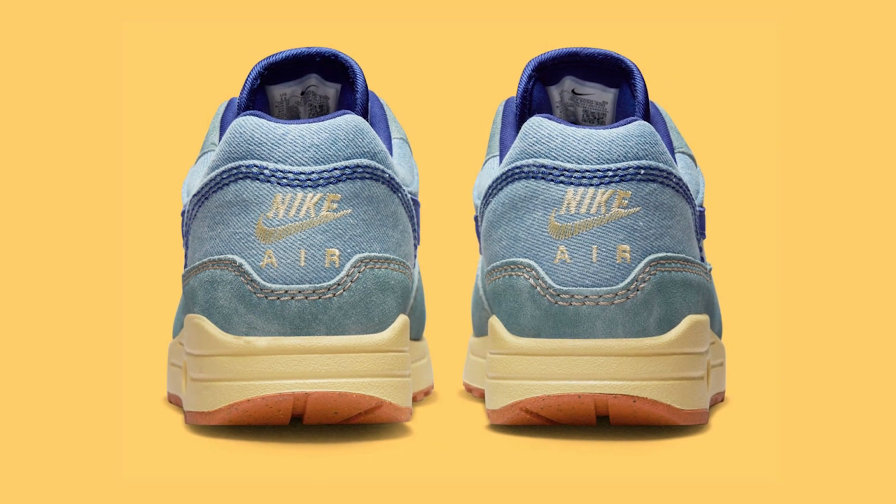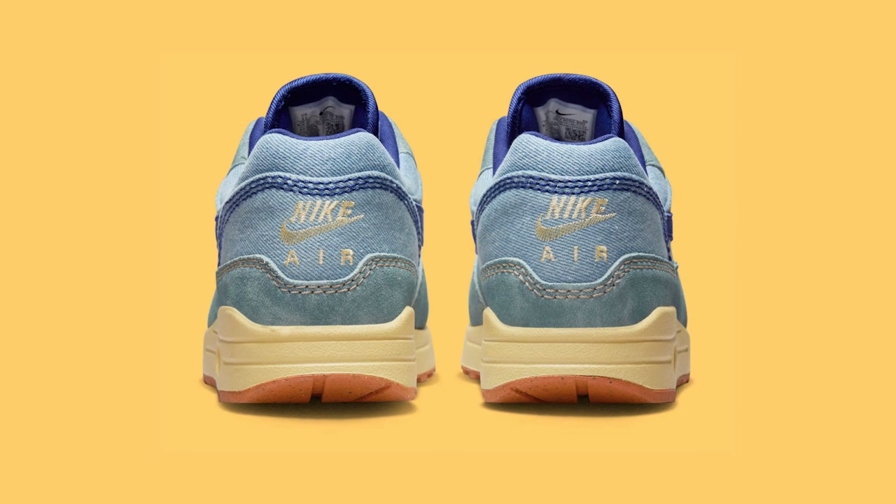Now with this one, I fully expect that if you want it, you will be able to get it. I feel like there's going to be a bunch of pairs available. I do believe that it's going to be a men's release as well, so it doesn't seem like there's going to be a limited size run on it.